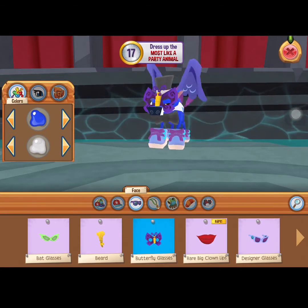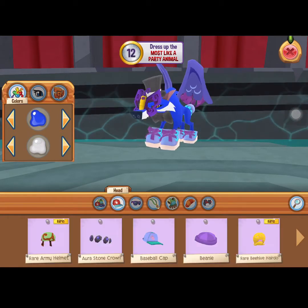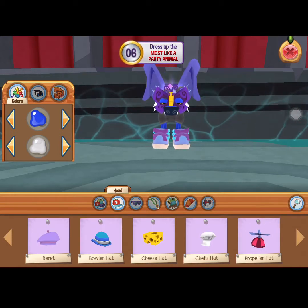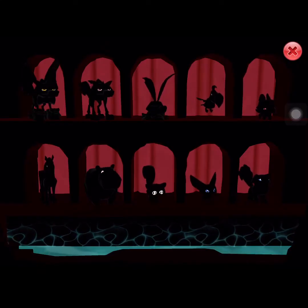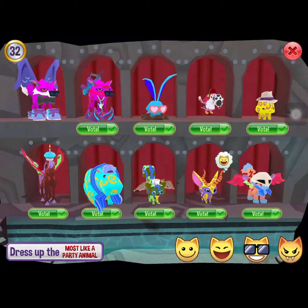Oh yeah, party mask. Wait. I need someone's help. Oh, come on, party. This one. Will that be good? I don't know. Okay, what else am I supposed to do? Is that okay? I don't know. I'm just gonna change my wolf's color to pink. Come on, I did not know what to do.